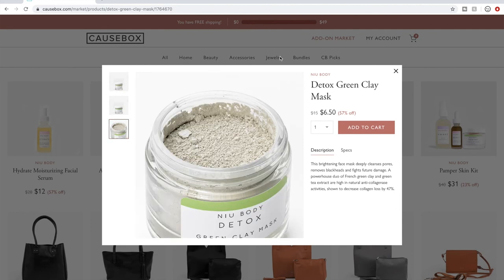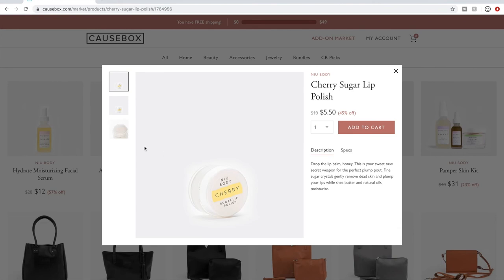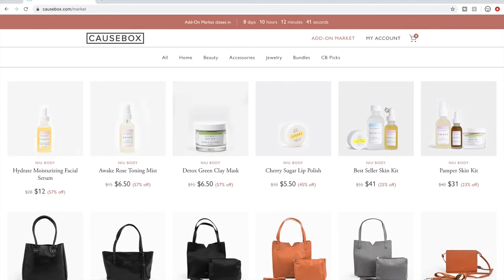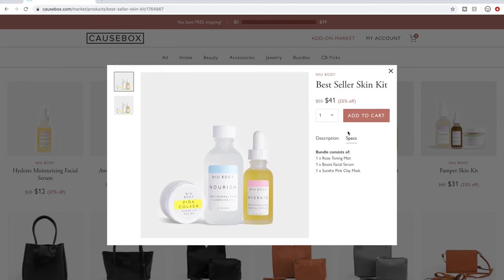Green clay mask. I'm having difficulty getting into this powdered stuff that's coming around lately. Here are the specs. Sugar lip polish. Here are the specs. Oh, a little kit for $41. Description and specs.